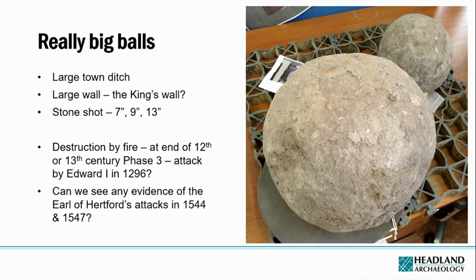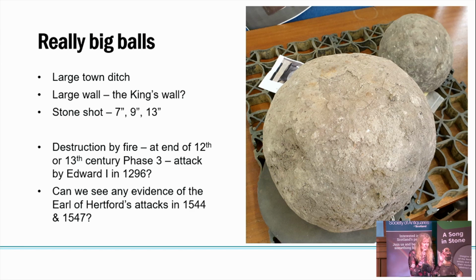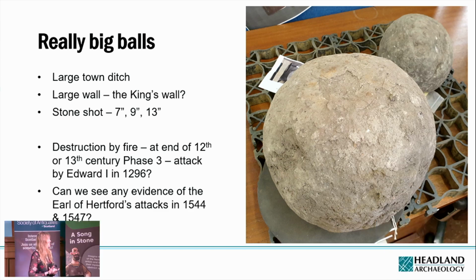So we have got three bits of really big stone shot. The biggest one, it's about this big. It's flipping enormous. A 13-inch big stone ball. It weighs 47 kilos. And manoeuvring that onto the scales to work out that number was an interesting day in the office. It involved a very big bloke.